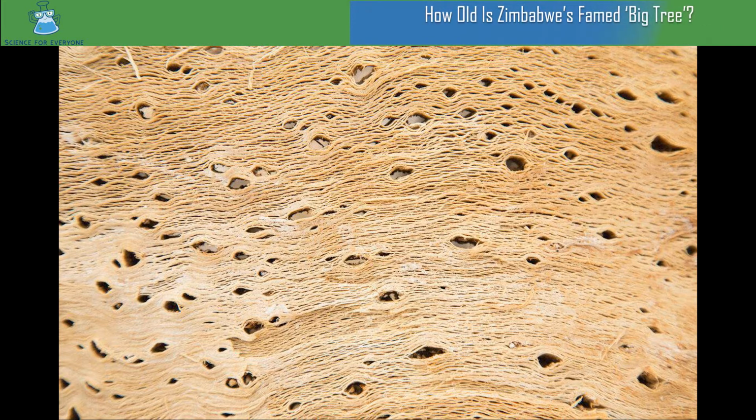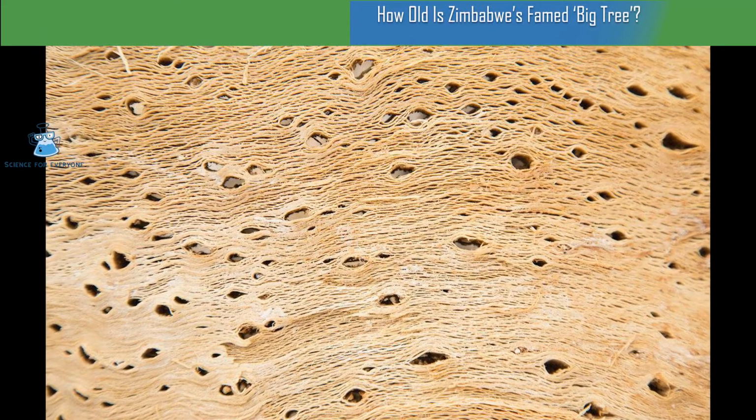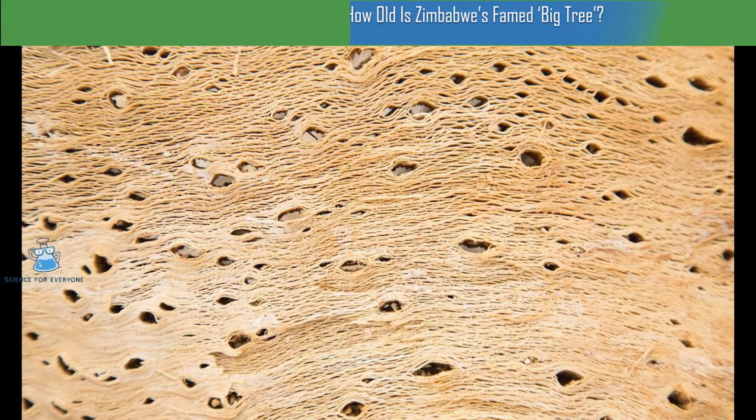How old is Zimbabwe's famed big tree? The majestic African baobab has seen several growth spurts over its 1,200 or so years. Adrian Patrut and his team flew in from 3 different continents to study the big tree at Victoria Falls in Zimbabwe. And for good reason.